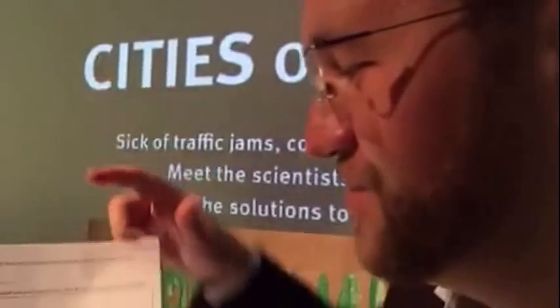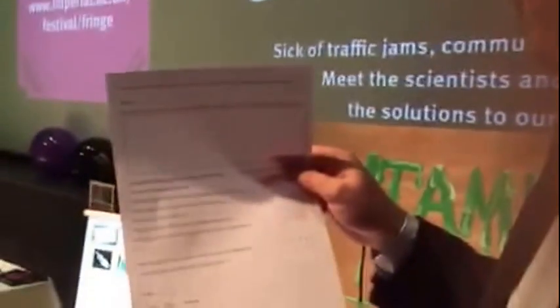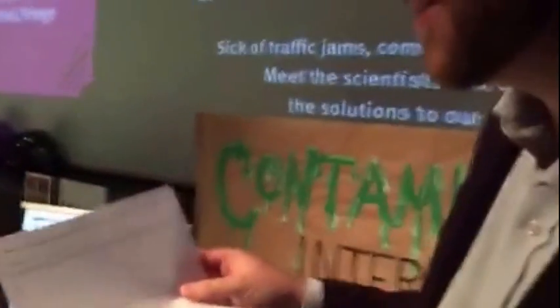And so we're really trying to understand what experiences people have had with contaminated objects. And we've got a survey here. So people can give us an object that they've used that's been contaminated and tell us a little bit about their experience, and then we flush it down our toilet over here, and we collect a bunch of data this way.